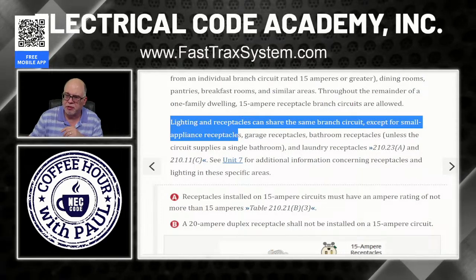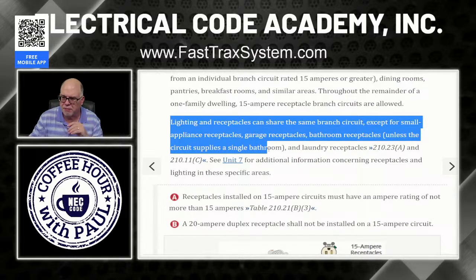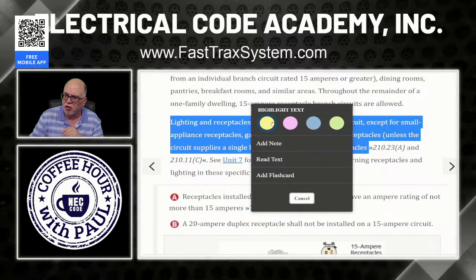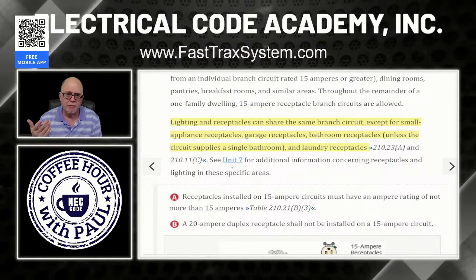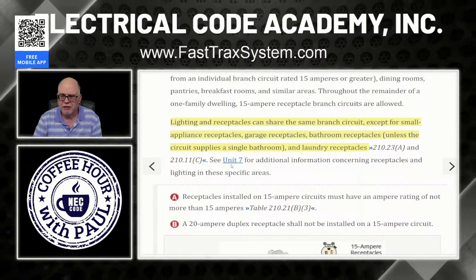Now, going a little further here, lighting and receptacles can share the same branch circuit except for small appliance receptacles, garage receptacles, bathroom receptacles, unless the circuit supplies a single bathroom, and I'll explain that in a minute, and laundry receptacles. All right. So this is pretty common, right? How many times have you run a branch circuit to the bedroom, looped around the bedroom, then popped up to the switch, and then put the light in the bedroom on the same circuit as the receptacles? That's perfectly fine. It's totally acceptable.